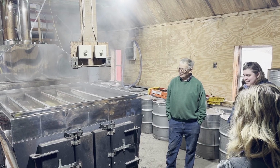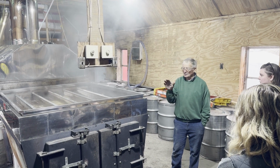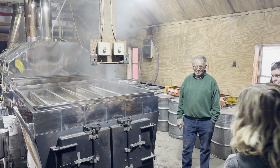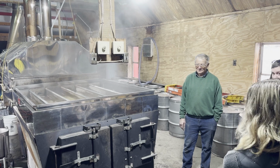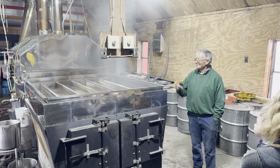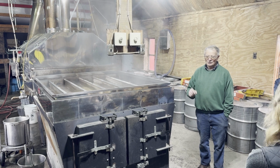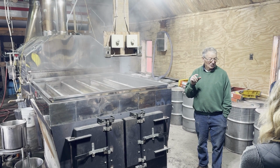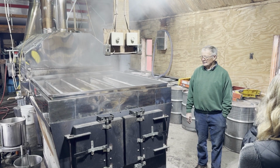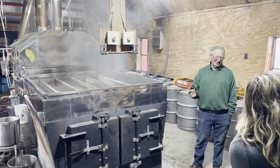So again, welcome everybody. This is where we boil the sap. So how many of you know anything about maple sugaring? Do you tap trees, make a little maple syrup at home? Okay, so the sap that we get from the trees looks just like water, and it tastes pretty much just like water, with just a very slight hint of a maple sweetness. So it takes normally about 40 gallons of sap to make a gallon of syrup.